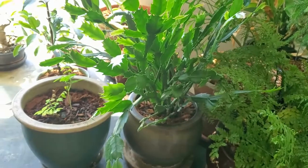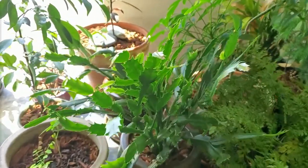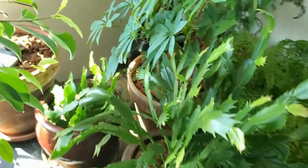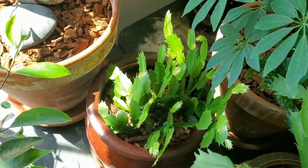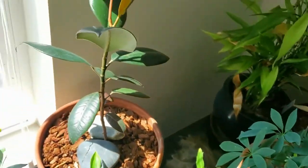Here we have a Thanksgiving cactus. It's white with a pink center. Really neat, very beautiful. And then I got another one from my sister-in-law, right there as a cutting. It's doing really well. It's, I believe, red, but I haven't seen the flower yet. I think this year will probably be the first year it'll flower.